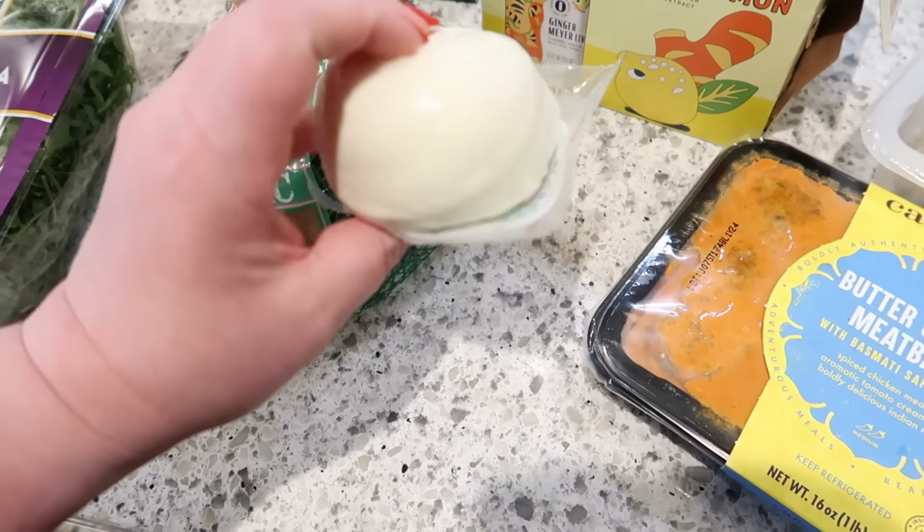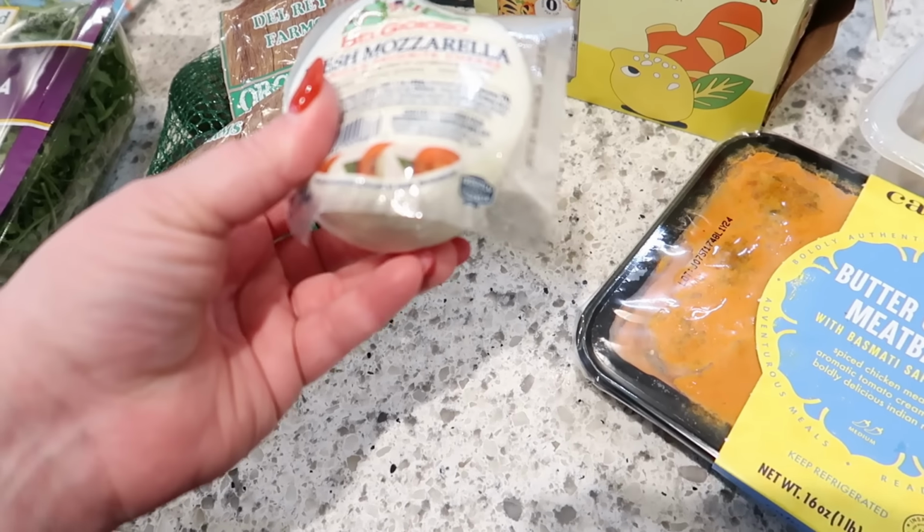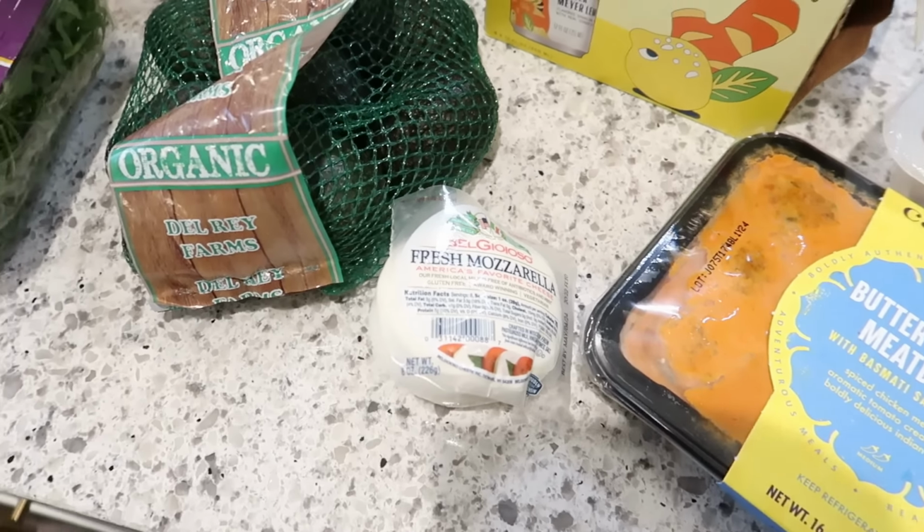I also got some fresh mozzarella. This was a really good price. I want to say it was under $3. They do have quite a few sales and good deals and things like that.